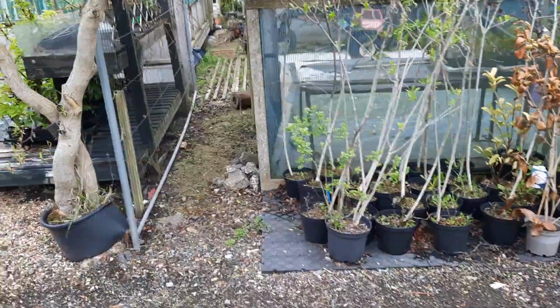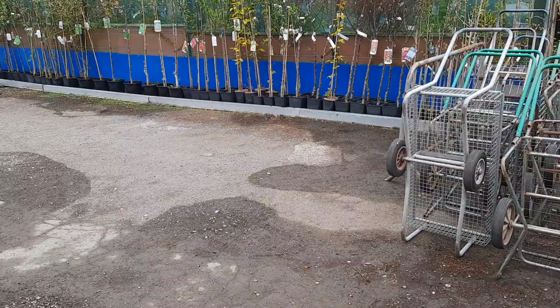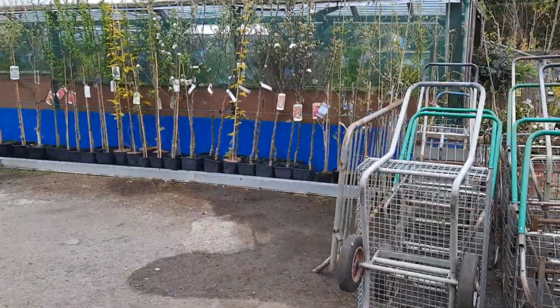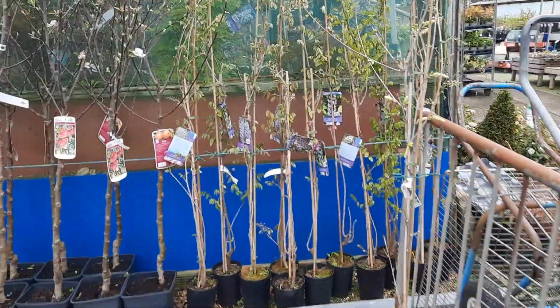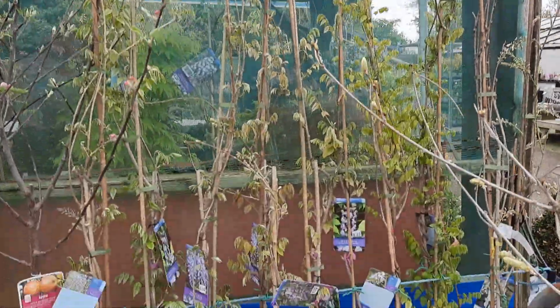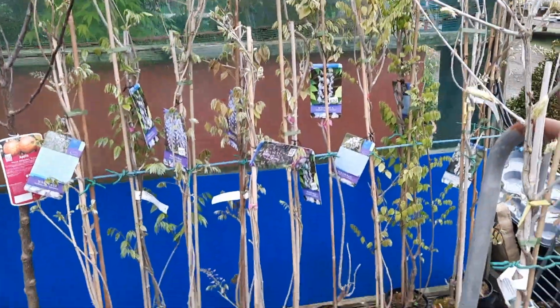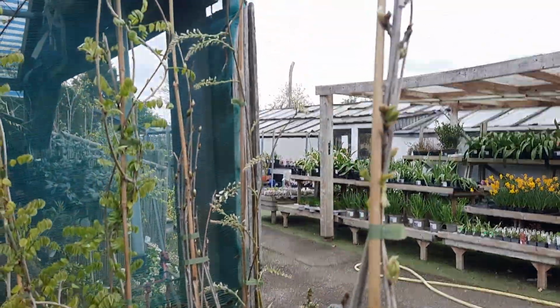Right, I'll take you right round the front to show you the trees, the bigger ones. Right, there we are. Didn't show you the wisterias, did I? Right, these are the big wisterias. So they're the £32 ones. That one's got quite a lot of buds on it.